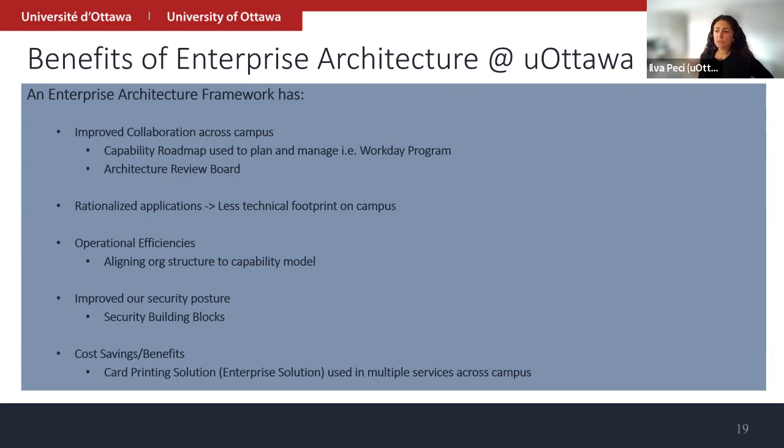It's definitely helped us rationalize applications, streamline and have less technical footprint on campus. It has definitely brought us operational efficiencies. One of these examples is aligning our org structure to the capability model itself. Obviously, security is definitely a big piece in there as well. By rationalizing applications and having less technical footprint, security requirements are the same as well. We have less code to be worried about from a security perspective, or fewer solutions. And ultimately, we have cost-saving benefits, as we've seen with the card printing solution in all the different sectors at the university.